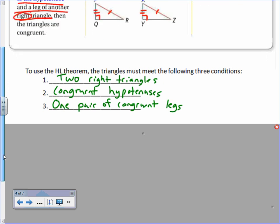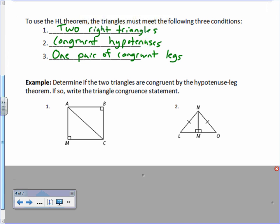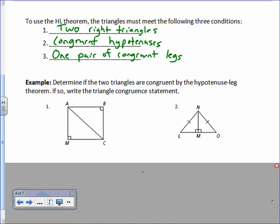So let's look at a couple examples then. It says determine if the two triangles are congruent by the hypotenuse leg theorem. If so, write the triangle congruence statement. So let's look at number one. We have two right triangles. Perfect. And their hypotenuses are congruent because they're the same side. That's by the reflexive property of congruence. That's when we use the reflexive, if they are the same side, just sharing a side.